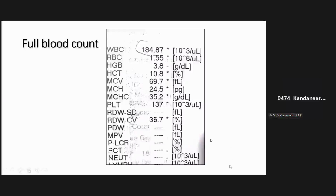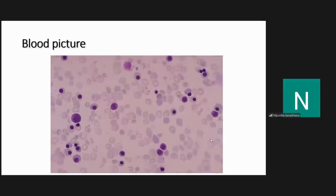There's a very high WBC count with the low RBC count. Okay. And the low hemoglobin with the very low hematocrit as well. Yes, very good. So you notice that the white cell count is very high, and there's a severe anemia with hypochromic microcytic red cells. Right. Okay. Now this is the child's blood picture.